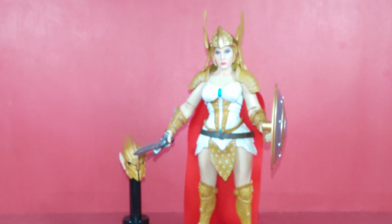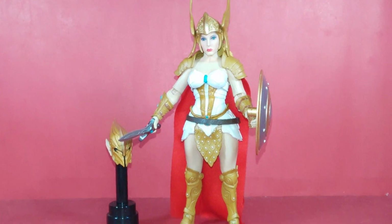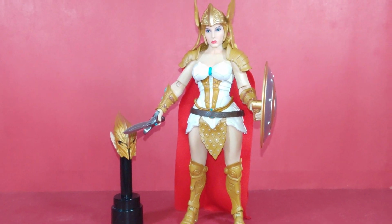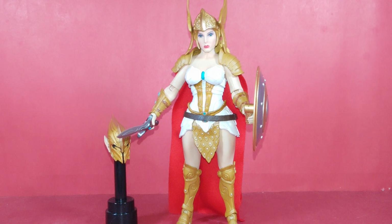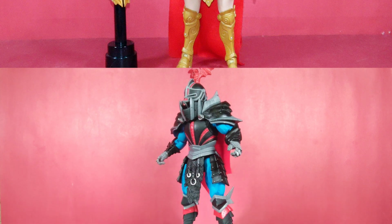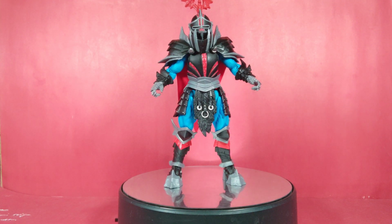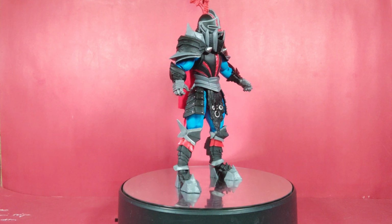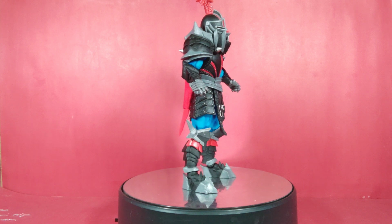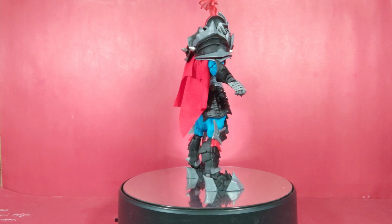So now let me focus in real quick. Now let's take a closer look at the wonderful Lord Dragoon. And here we have it, boys and girls, ladies and gentlemen. Lord Dragoon. And this figure, as you can see already, is absolutely gorgeous. I mean, look at it.